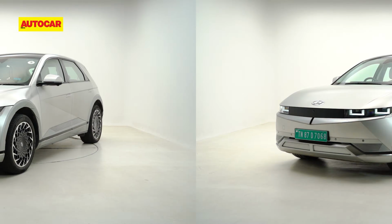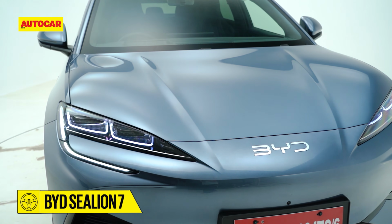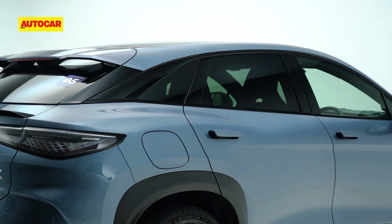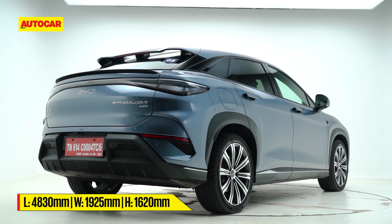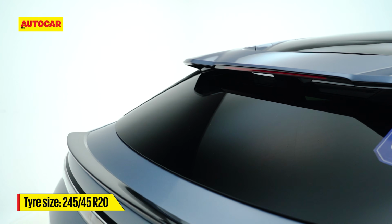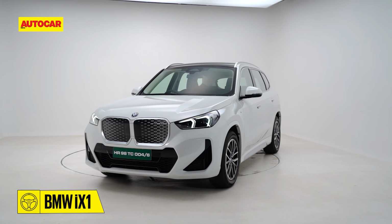The BYD Sealion 7 features a more mature design with curves and lines that blend into the body. The coupe SUV shape, thanks to a tapering roof, looks sporty, and the flush-fitting door handles with their simple lines add elegance. It is also the longest and widest EV here, and just a shade behind the Ioniq in terms of wheelbase. The 20-inch wheels look sharp, and so does the split spoiler, and the overall stance is very well proportioned.